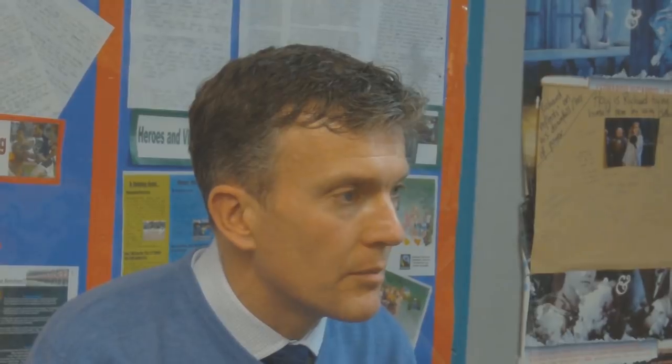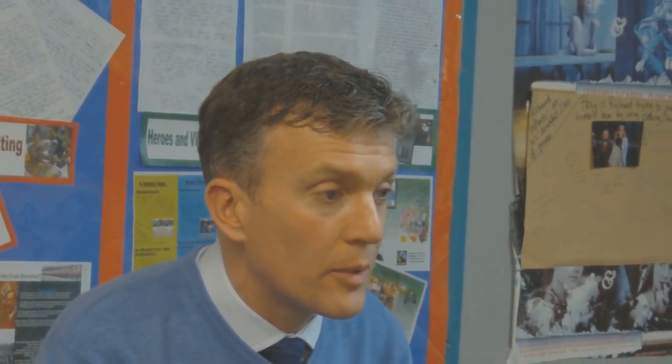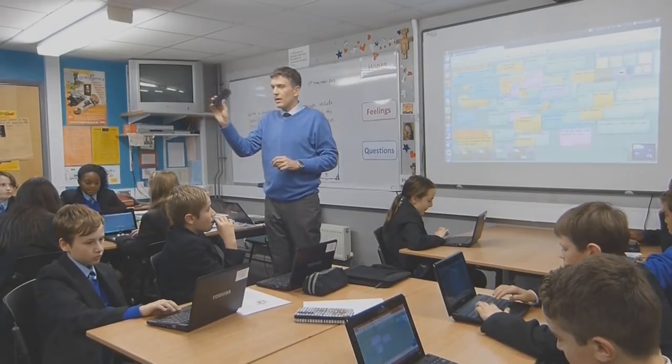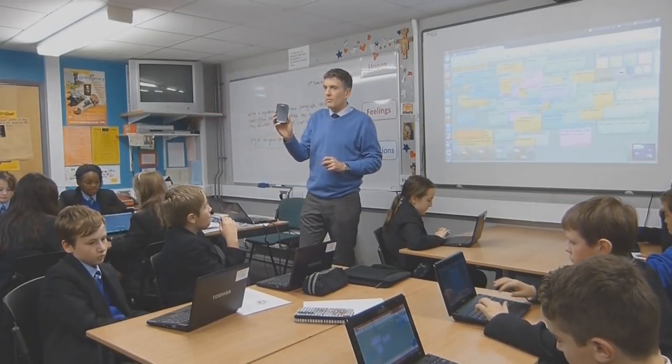The resources, we've also found that very useful if they're open source as well. In today's lesson, for example, I used Linoit, which is really electronic post-its, which again opens up collaboration between pupils, where they don't physically have to write that on a post-it, they can do it electronically, and again those post-its are available to the pupils at home. So again, it's a really good idea in terms of open source software.